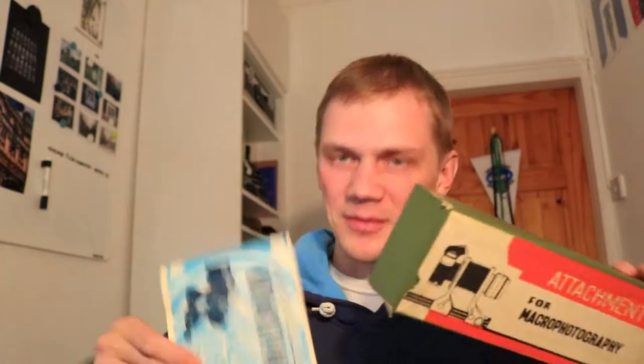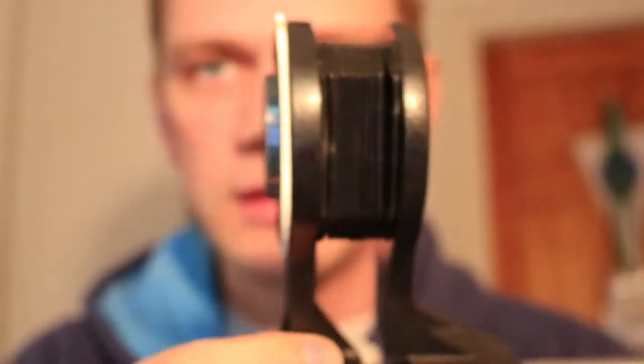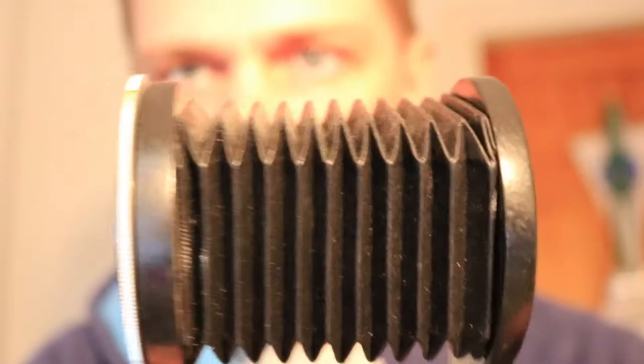So the biggest question of the day, this thing which we got today, the macro attachment for macro photography with the manual in Russian. Does it actually work? We paid like 10 quid for it. Does it work? Does it make any sense? Can we use it? That's the question. This is how the thing looks.